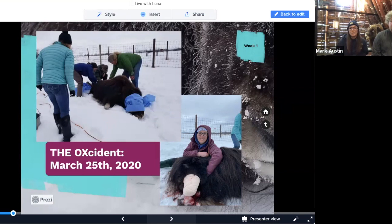But once I got closer and closer to her, I could see there was something wrong. Her back leg was not working properly, and it was broken. So in that moment, a little bit of panic. We pushed the rest of the herd back into their pen, and left Luna where she was at. And I immediately called Mark, just crying, telling him that she broke her leg.